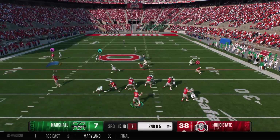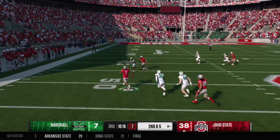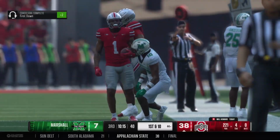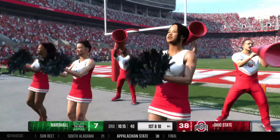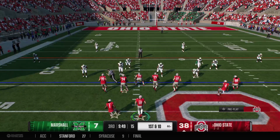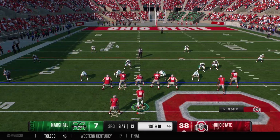Looking downfield, it's Howard. Quickly complete. And the explosive play, and they're on the move all the way to the 44. Well, it's a nice play design there. You're getting the running back involved in the pass game. Quarterback gives it to him early so he can go to work upfield and get the first down.